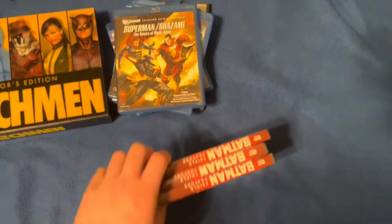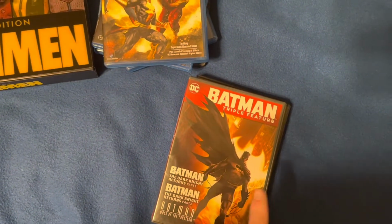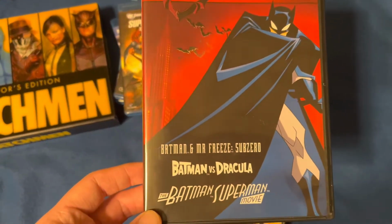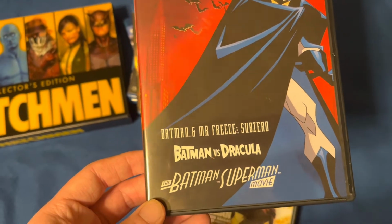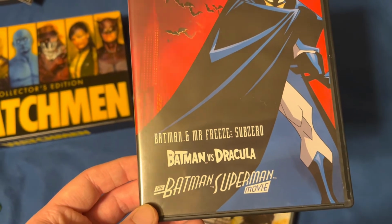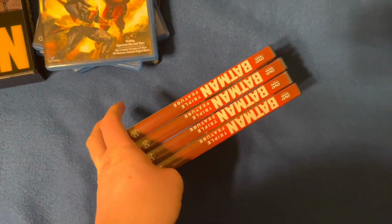So these all match. And I also have another one. I did not buy this one recently. This one is older. I've had this for a while. But yeah, I have Batman and Mr. Freeze Sub-Zero, the Batman vs. Dracula, and the Batman Superman movie, which is the World's Finest episodes of Superman the Anime Series put together as a movie. So this one I've had for a while now. It also matches them. And so yeah, I like that.